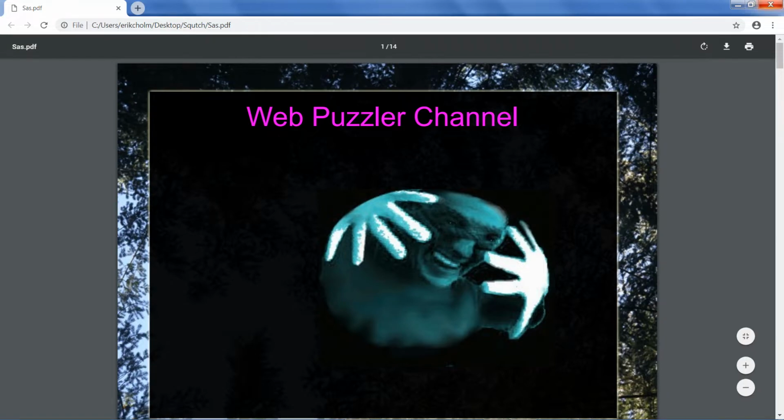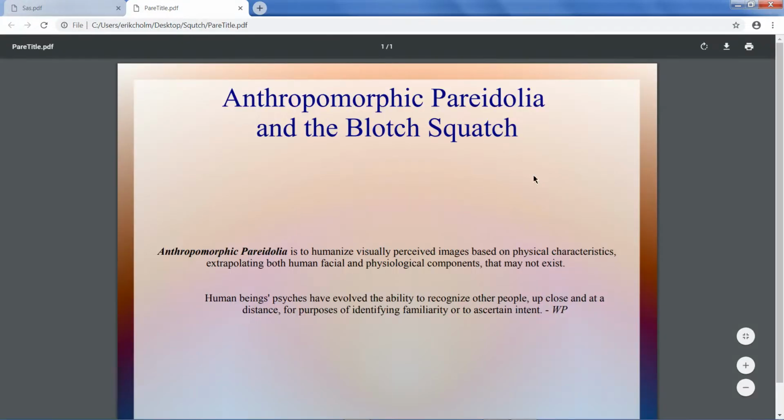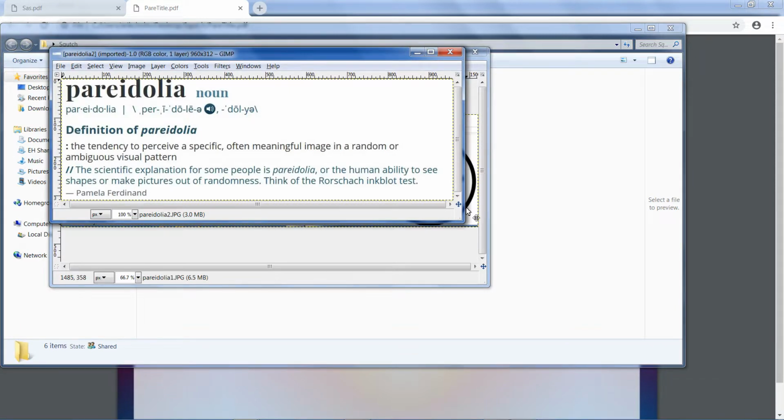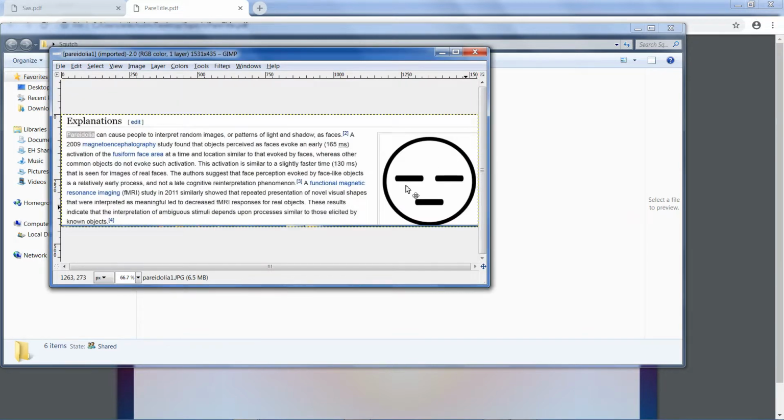Thanks for coming. So today we have a topic of anthropomorphic pareidolia and the Blotch Squatch. Pareidolia, Merriam-Webster's: the tendency to perceive a specific, often meaningful image in a random or ambiguous visual pattern. And they say, think of the Rorschach ink blot test. From Wikipedia, it says pareidolia can cause people to interpret random images, patterns of light and shadow, as faces.